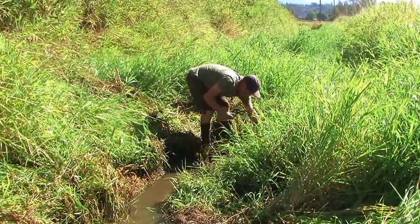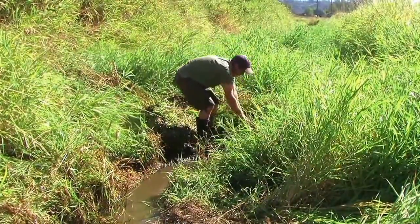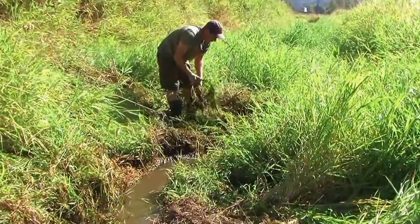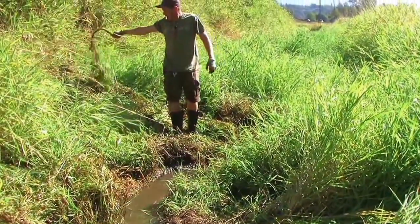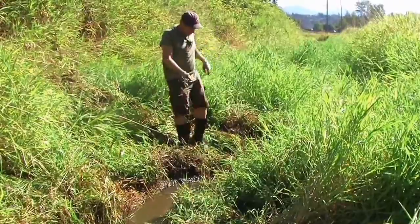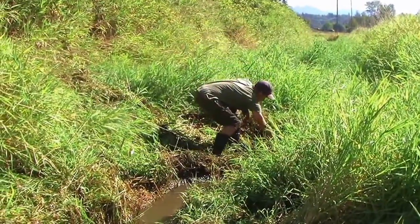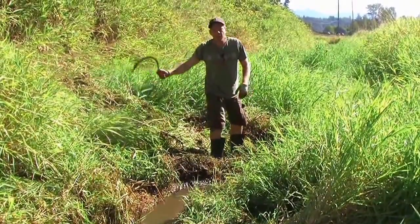Now the good thing is, with the goats and the cattle, they are applying nitrogen at a pretty fantastic rate right now, in the field that they've been moved to. They're currently helping recycle all of this canary grass into a fine nitrogen fertilizer. But that doesn't do me a heck of a lot of good down here.